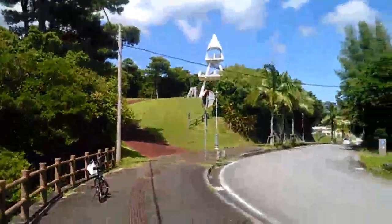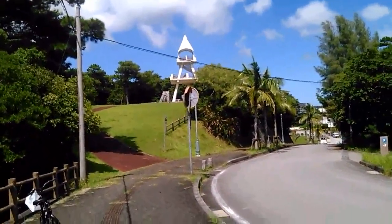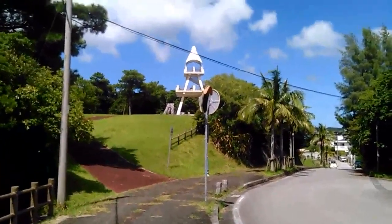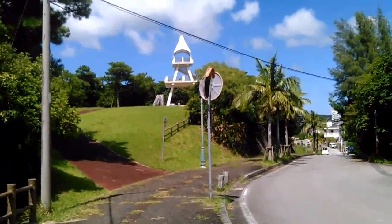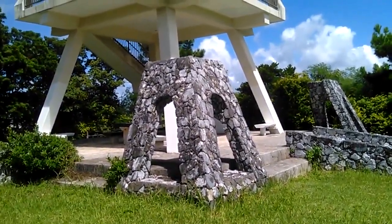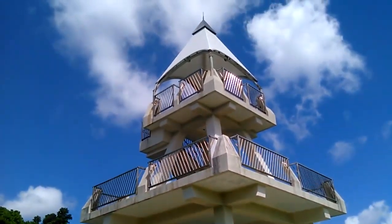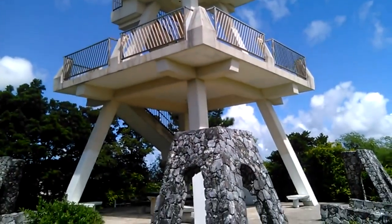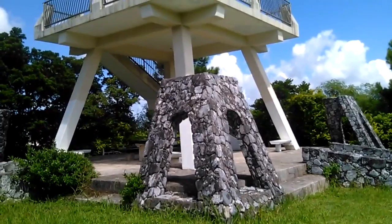We're gonna head to the top up there, and then I'm gonna share the scenery of Nago with you. So let me exit here and I'll get back with you shortly. Here it is, I'm at the base, I'm about ready to go up and get the view. It's gonna be a beautiful view, so I'll get with you shortly on that.